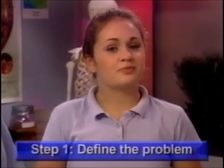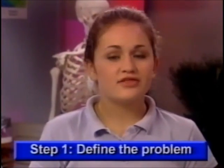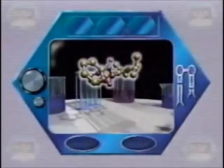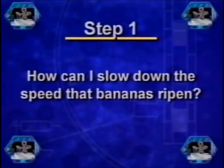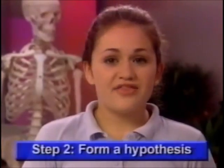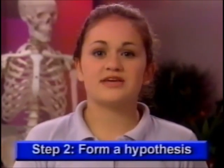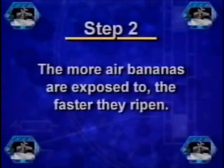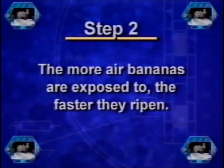Sure, Lori. Let's start with Jose's favorite, the rotting bananas. Now, I love bananas, but the problem is that after a few days, the last one in the bunch is always brown and mushy. So I asked myself, how can I slow down the speed that bananas ripen? That's the first part of scientific inquiry. Right. I then thought that the most likely cause was the amount of air around the banana, which made my hypothesis. The more air bananas are exposed to, the faster they ripen.